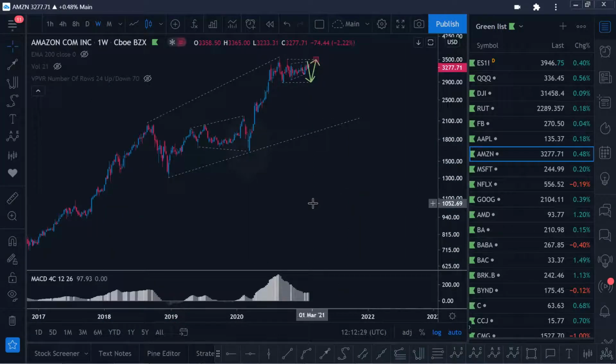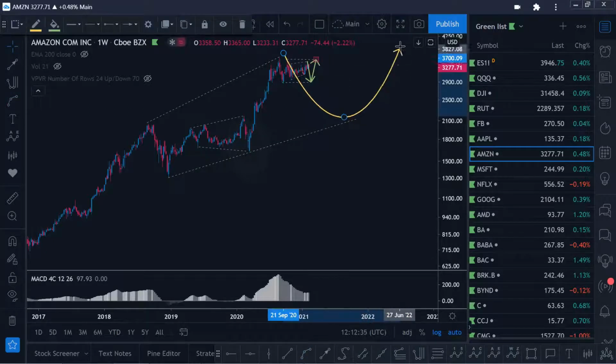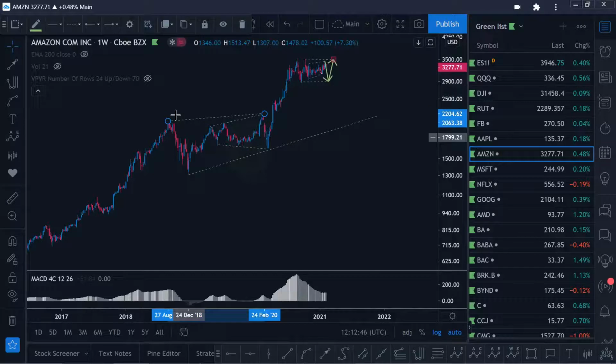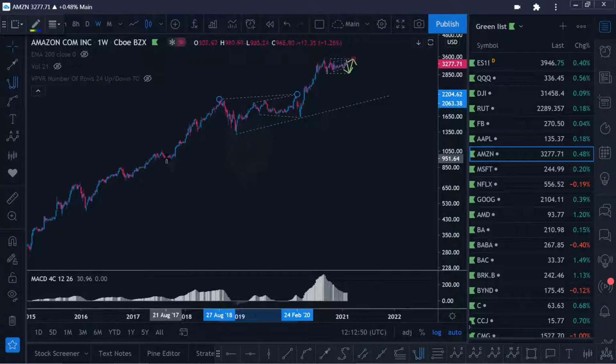So this is another scenario that's pointing towards initially a deeper pullback and then that extended melt up that the market seems to be talking about. Don't really see any other scenario. I mean, we can look at this as a kind of contracting flat. And if that is the case, all we really have is this as an impulse.